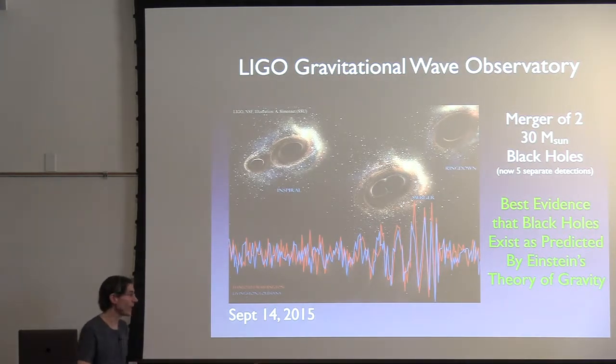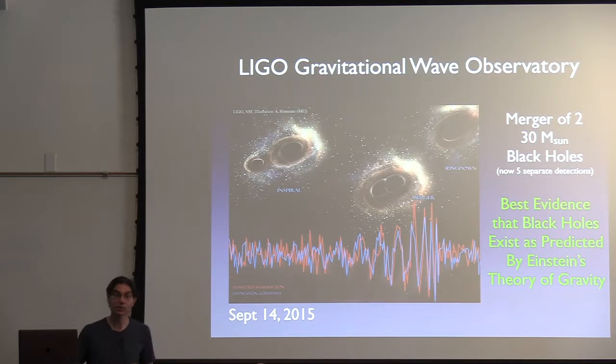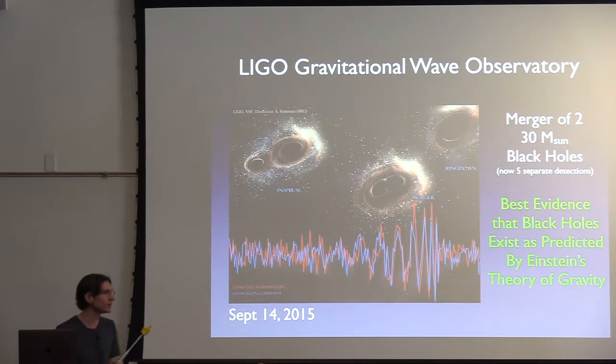So the telescope went online at the end of August 2015. On September 14th, 2015, they detected their first source, which was the collision of 2 black holes. What I'm showing you here is sort of an artist's conception of the last stages of the dance of these 2 black holes around each other.